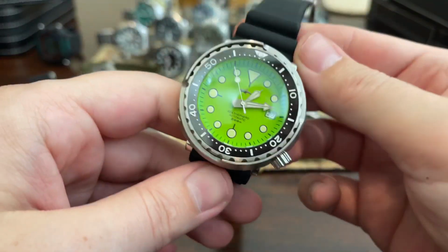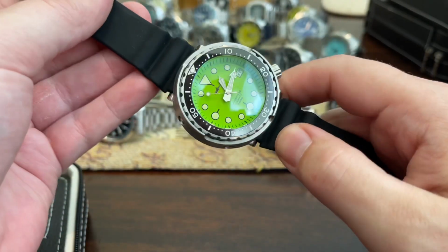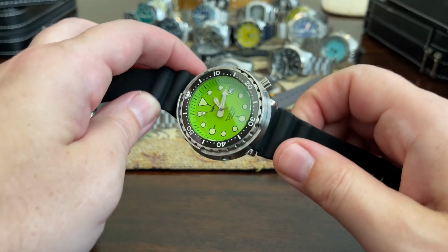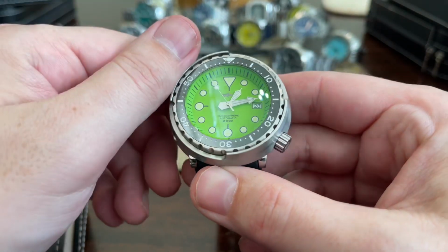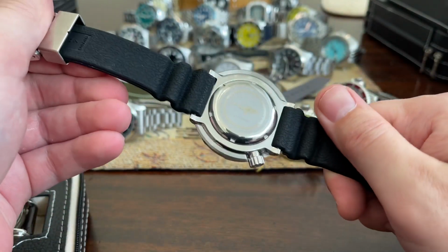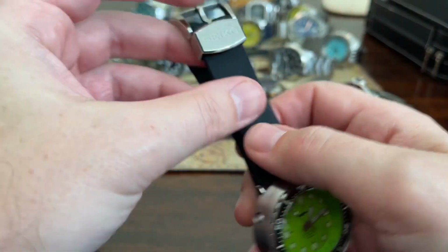And it's the Heimdallr Sea Shepherd. I go on and on about this watch. Love it. I love the green color. It's a fantastic homage to the Seiko Tuna, sapphire crystal, ceramic bezel. It's just such a beautiful looking watch. I do enjoy this. And I put it on a Seiko rubber strap. The most comfortable rubber strap for my money, without a doubt.